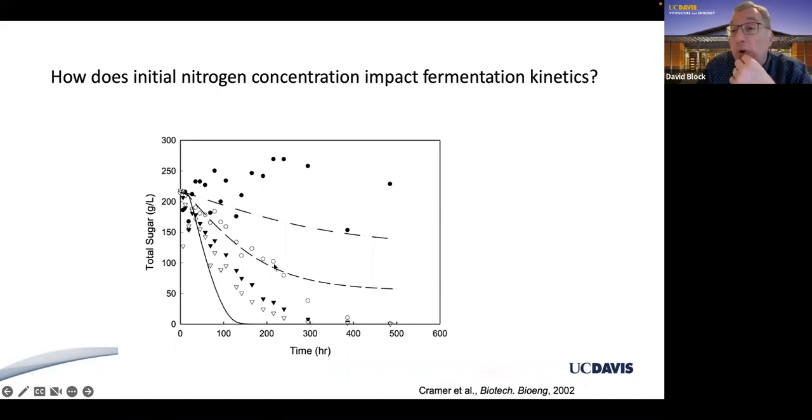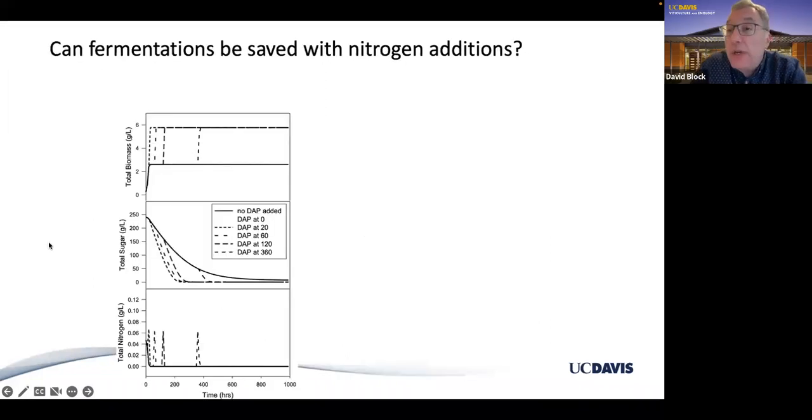At some point, you can add more nitrogen and you don't get a faster fermentation, probably because something else becomes limiting in the grape juice. All right, so this just again illustrates that nitrogen is limiting. So if nitrogen is limiting and you're going to have a fermentation that's, let's say, destined to stick, and this is the sugar curve, this is the model predictions, it's destined to stick. The question is, well, what happens if you add nitrogen in the middle of the fermentation, which many of you probably do as a standard practice, to add nitrogen sometime in the first day or so of the fermentation.